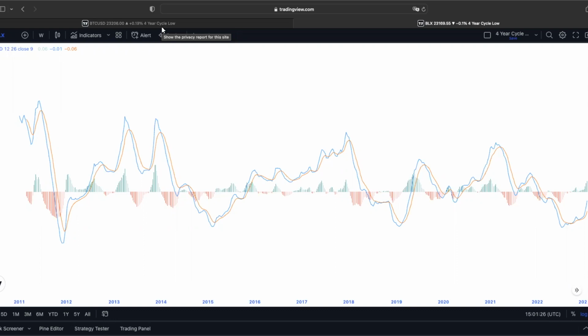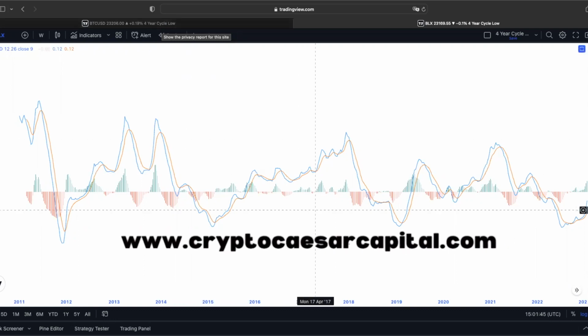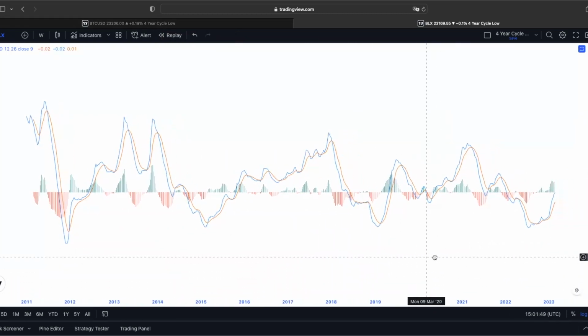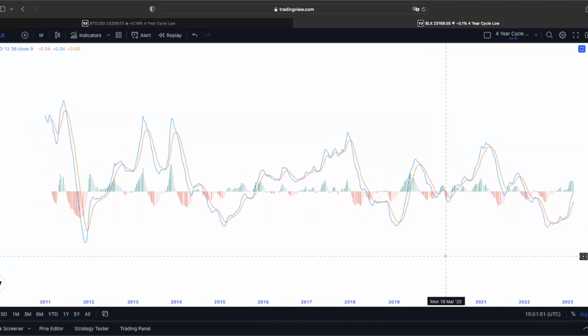Hope you are well. It's the 26th of February, and I am looking at the logarithmic MACD on the 1 week time frame for Bitcoin. I think this is quite a bullish signal we're getting at the moment, and we can have a look through the history and see what sort of signals we have got in the past, and see how they have worked out for Bitcoin.